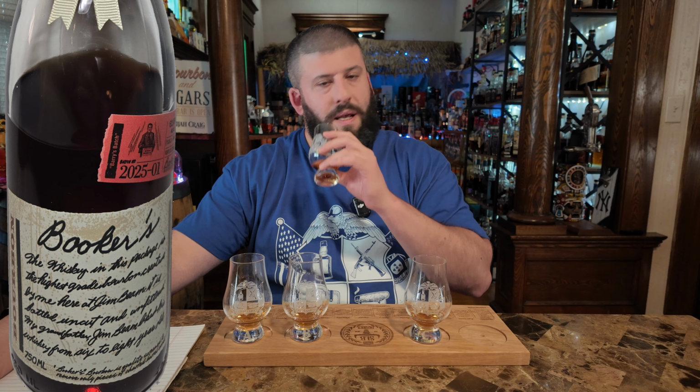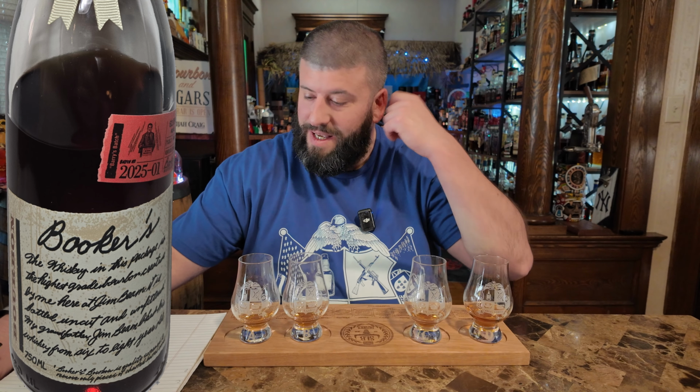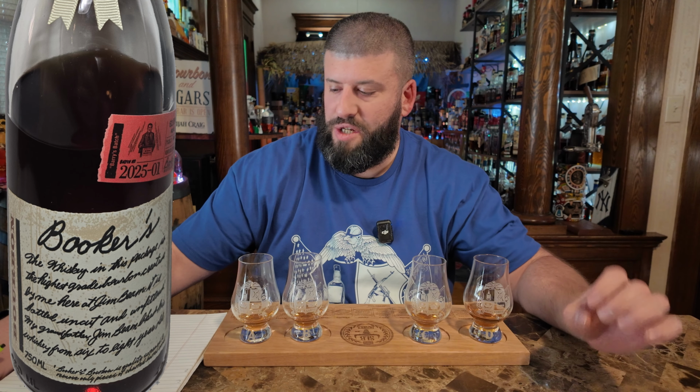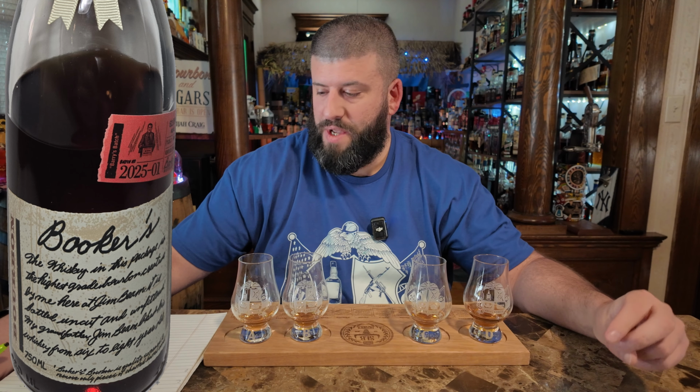So let's go to D. Peanut butter goodness. All right, now we go right back to another good one. So maybe just C, because D I also like. So cherry, oak, strawberry chapstick. On the finish, peanut butter, oak. Proof definitely pops up there. And red apple. And the lingering is good. It's almost like strawberry apples.